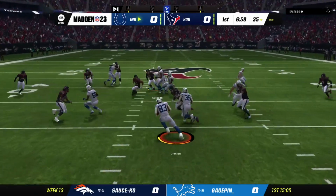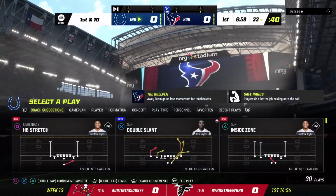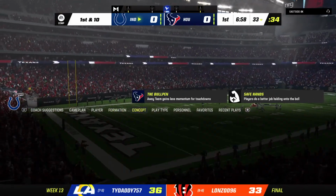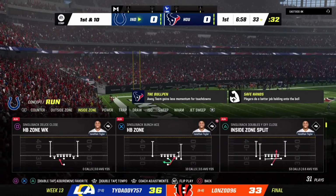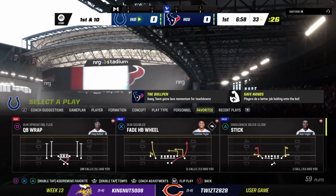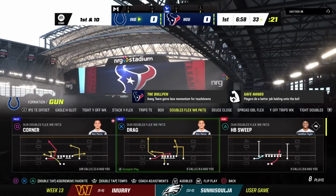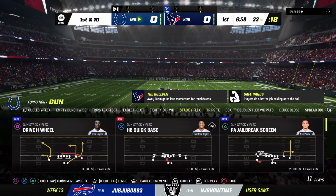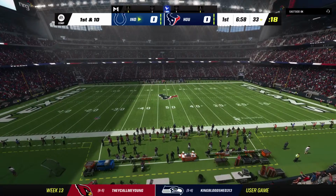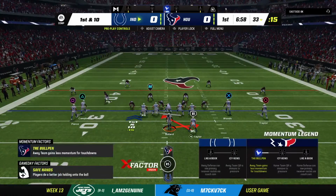A short kick taken at the 18. And they're going to start this drive in pretty good shape as they get it out past the 30. So they'll come up first and 10 now from the 33.